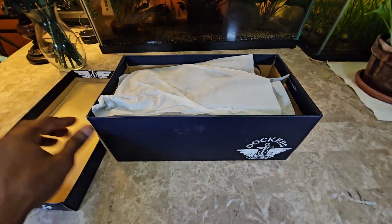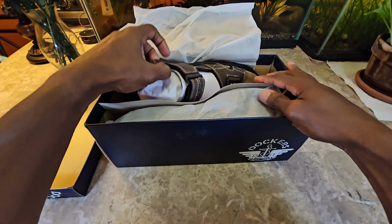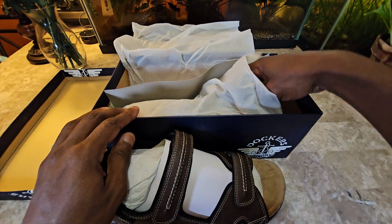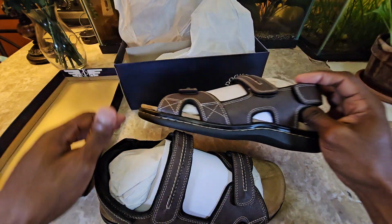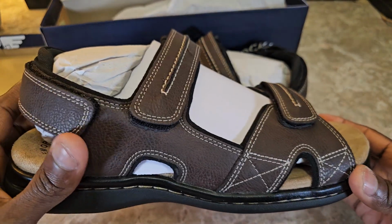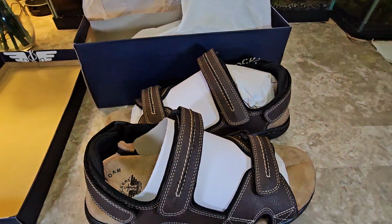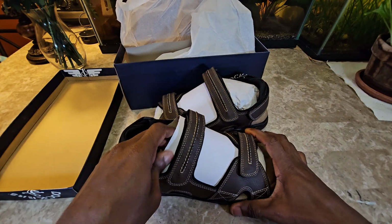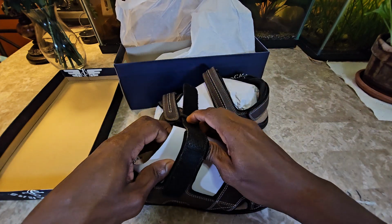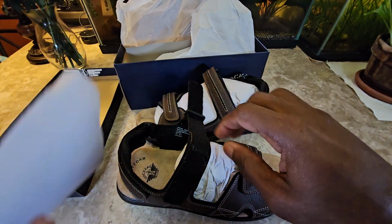Now, they only go for roughly $39, $40. So they don't break the bank, but they're actually very comfortable. Let's get this out of here. Wide angle.